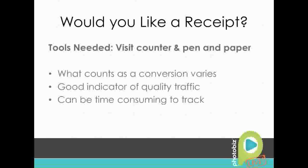Okay, now conversions. You're going to need a visit counter and a pen and paper because you're going to have to combine your sales or the number of contact forms you've had with the visitors to your website. Okay, as we mentioned before, what counts as your conversion is going to vary from customer to customer. If you sell stock images, then you will definitely be able to very easily compare how much money you've made per transaction to the number of people visiting your website. Photographers in other niche markets can have some difficulty here because the contact form is more your sales lead and you tend to close in person.